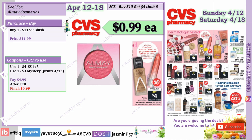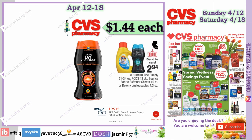What you will need is a coupon from SmartSource that we received this Sunday, April 5th, and then go ahead and stack that with a mystery coupon printing on this Sunday. Pay $4.99, get back 4 in ECB, making it just 99 cents. So let's go ahead and move on to another deal.